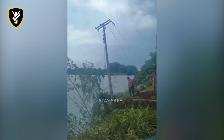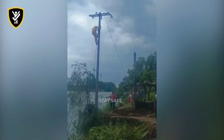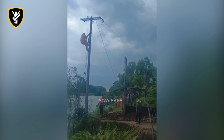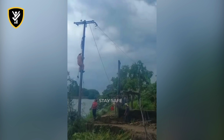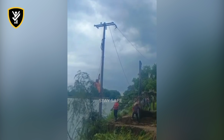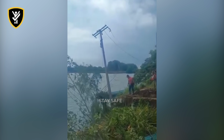The added weight and movement of a person on the structure can lead to support loss in an already compromised foundation, turning an unauthorized repair attempt into a major work-at-height hazard. Infrastructure repairs must be left entirely to certified utility companies, ensuring that utility line work and structural stabilization are only handled by professionals equipped with proper rigging and insulated aerial lifts.